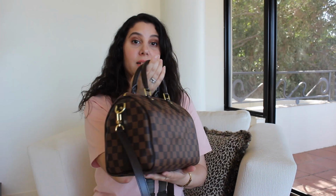That's another thing. What do you want? Do you want a day-to-day bag? Do you want something that you are going to carry more in the evening? And this is a Speedy Bandoulière, so you have the option of having the strap or the top handle, and that way you get a few different looks out of it.